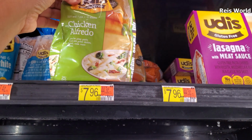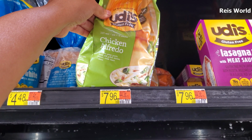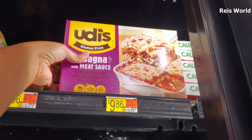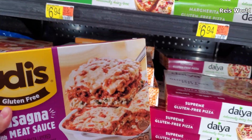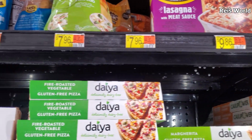This is chicken Alfredo, which is $7.96 here. Gluten free pasta. You got grilled cheese, broccoli, and the sauce. And lasagna is $9.86. I do wish Udi's would sell like a family pack, right? Because look how tiny that is. Not a single serving, but you know.